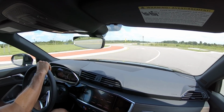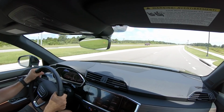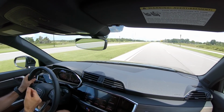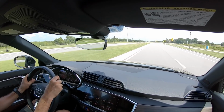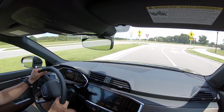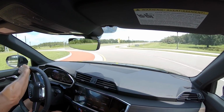Got that all-wheel drive system. Nice, coming out. Very planted, very secure. Could the steering have a little bit more weight? Sure, but this is not some RS model or something like that. It's a Q3, but it's doing the business well.